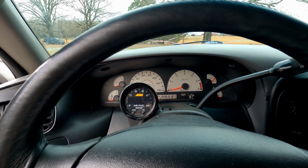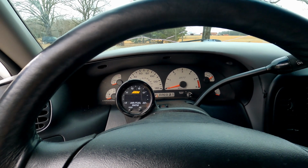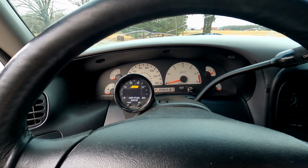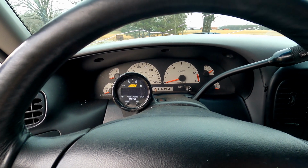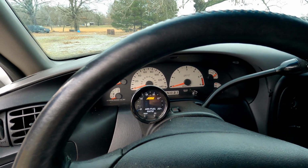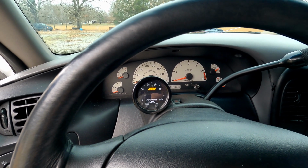And if you aren't careful in the summer, you can overheat things. The engine can run hot. The transmission can run way too hot. And if you get on it when the transmission's running at those temperatures, they can get up over 200 degrees, you can break some stuff. So you kind of got to be careful.